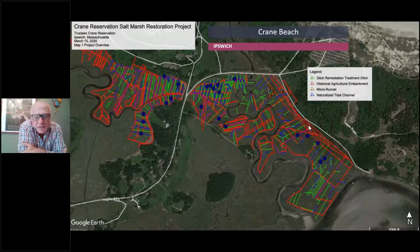So the 85 acres is the first site that we're going to be working on. And as I mentioned, that work has started. It started back in May. And then this is one of the 2 other areas we're expanding to for 330 acres. We really felt to demonstrate the efficacy of this ditch remediation as a landscape level restoration tool to restore marsh hydrology, we needed additional sites. So we chose 2 other sites. This is one of them.